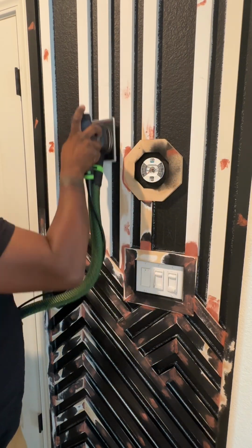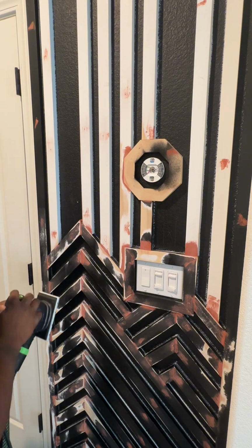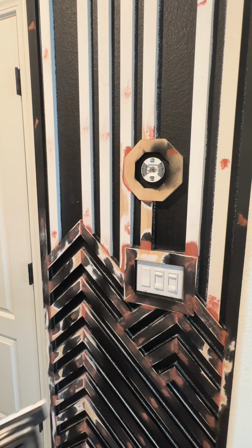Look, if you're doing any finished carpentry work or accent walls, whatever it may be, if you're a woodworker, I definitely recommend you get this tool. It's great in terms of dust collection, as well as going to make you a lot more efficient in doing what you do.